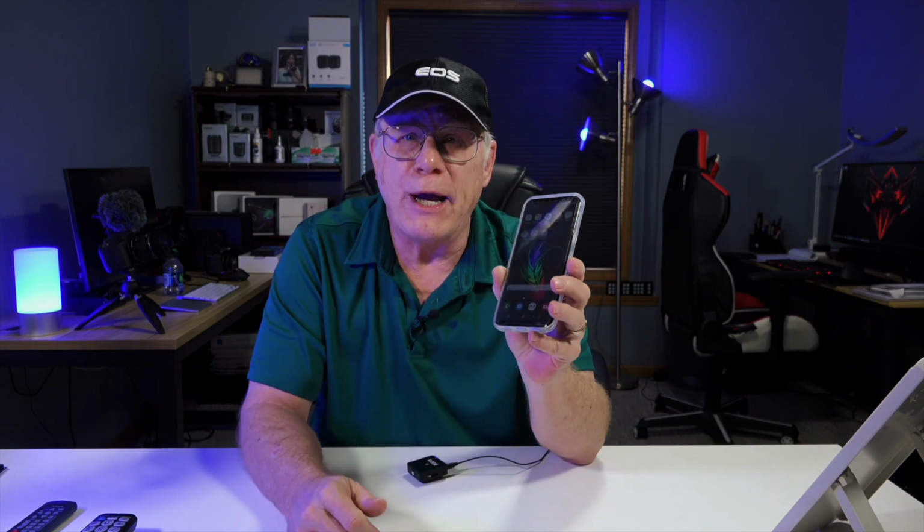The display is what really attracted me to the Samsung Galaxy S8 Plus. It is a 2960 by 1440 AMOLED display. Beautiful, beautiful display, razor sharp. It's like 551 PPI for the pixel peepers out there. That's amazing. It is super sharp, and I love the curved display on the phone.